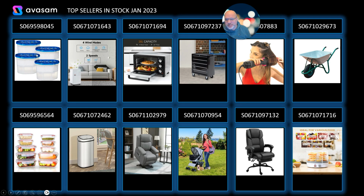So the dehumidifiers are still there. The electric dehumidifier was number 2. The 16-litre oven was number 3. And then you've got a tool unit, a tool box. And there's several versions of this. It happens to be the black one, but I think there's red ones on there, and they're different sizes.